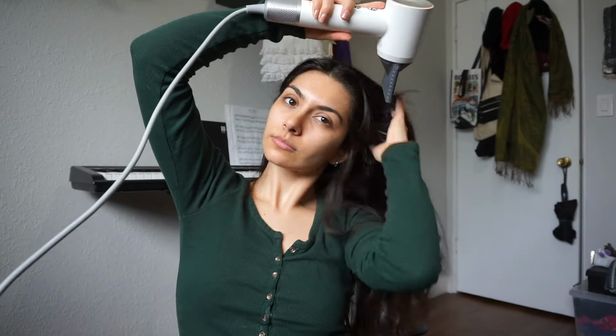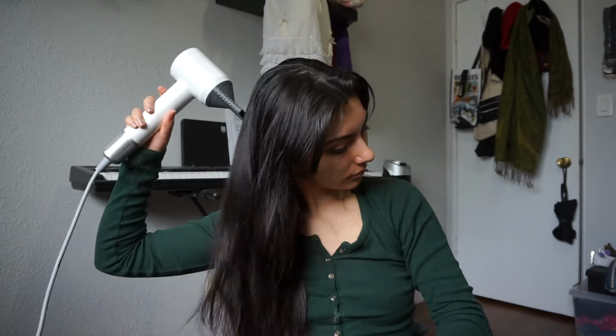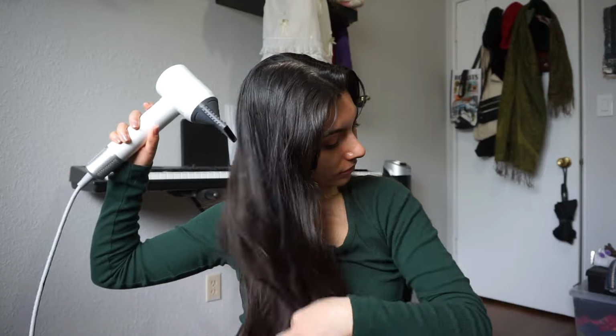I use it to style my bangs on a daily basis, and almost every time I wash my hair, I use it to dry my roots. And I like to use this little nozzle attachment. And then I'm going to just use it on the warm heat setting and on the highest wind setting to get this done quickly. Okay, I don't need my hair to be bone dry or anything. I just want the roots to be dry.